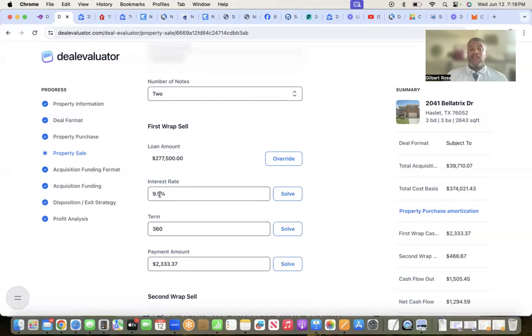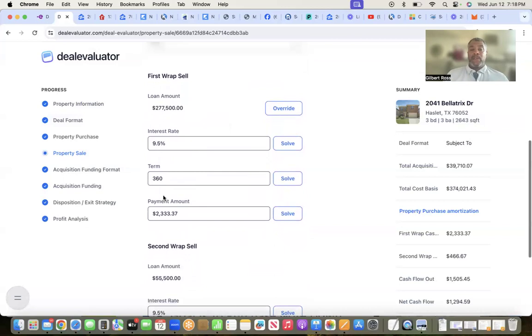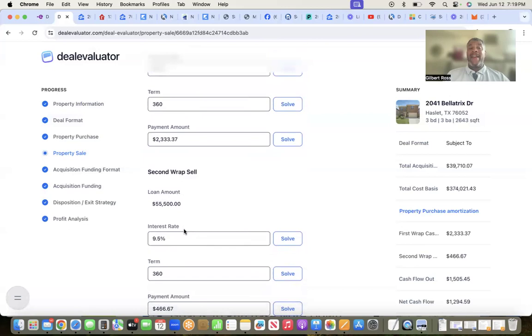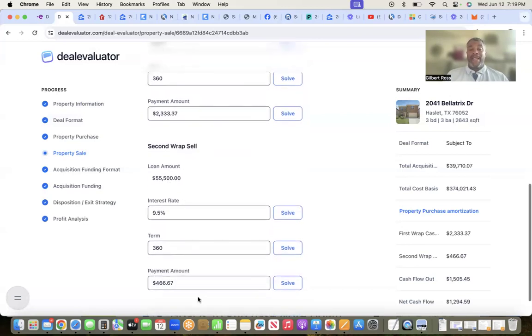But again, we want to try to stay somewhat conservative. A lot of times we like to be at 10 or 10.5% on these. But for this one, we're going to be at 9.5% because of the value of the property and where we're at with that. So this is going to be their payment for that first mortgage that we create for our buyer. The second note that we're creating is also at 9.5% for 55,500, and that's the payment for that.